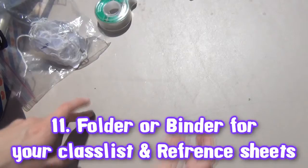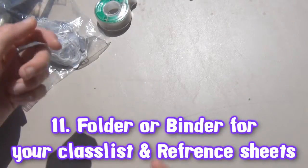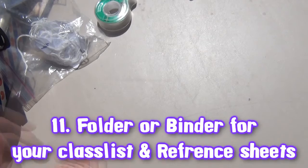And I forgot to bring these out here, and I'm just lazy and don't want to go back inside and pull them out. But also bring a folder or a binder or something to put your class lists in and your reference sheets and anything like that you have. I always bring a folder because I like folders, binders, something like that, just to hold your things in.